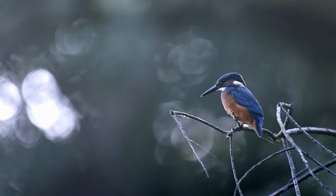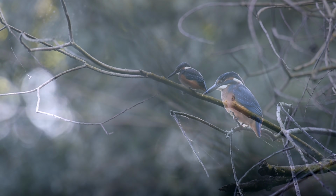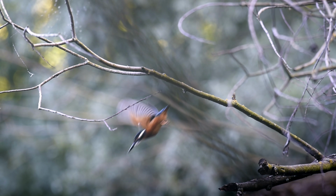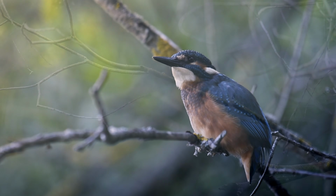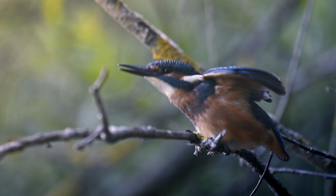This is a common kingfisher, one of Europe's most colorful birds. They are small, fast and tricky to capture, but once you get to see them, you won't be able to stop taking photos of them.